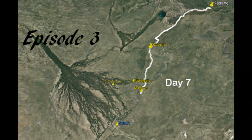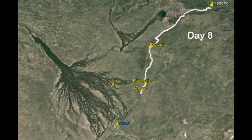Welcome to episode 3, day 7 and 8 of our June Botswana Overland Trip. In this episode, we have a very close encounter with an elephant in our camp.